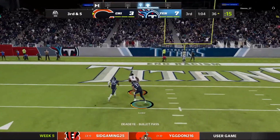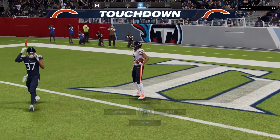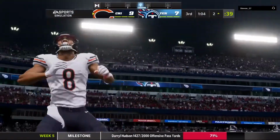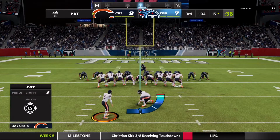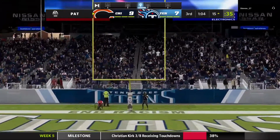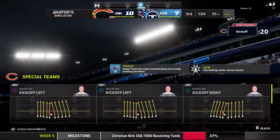That and good tackle. And this is caught. Touchdown, Bears. Christian Kirk, his third touchdown now on the year. And the Bears have taken the lead. Santos able to tack on the extra point, and the lead is now 10-7.